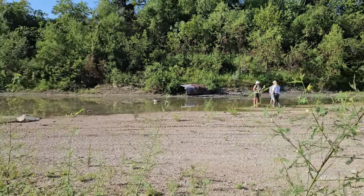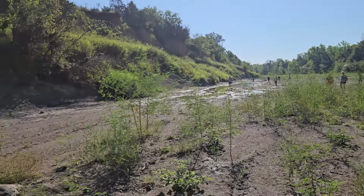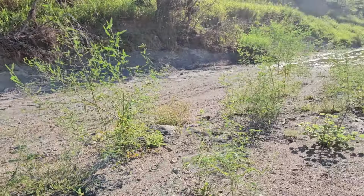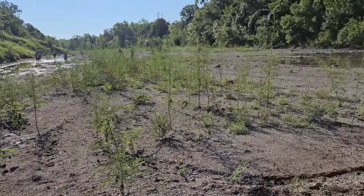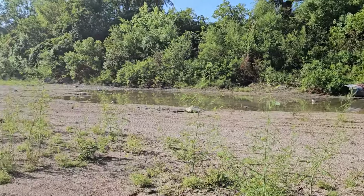So this is the fun part of the river, taking the kids down here. Just let them spread out and discover things. They may discover rock climbing. They may discover a shark's tooth. They may discover a little baby water snake. It's all about the joy of discovering nature.